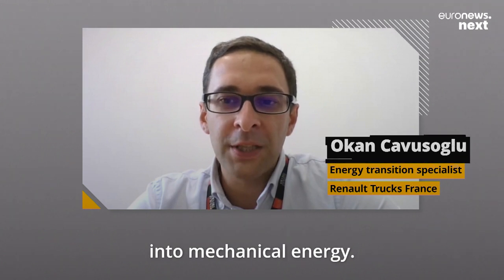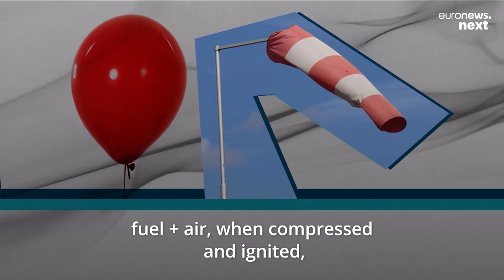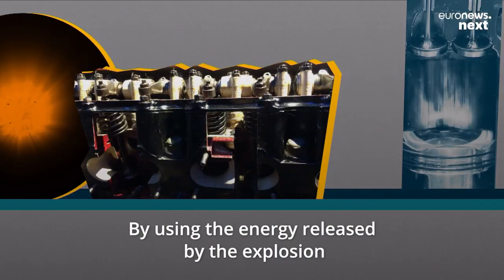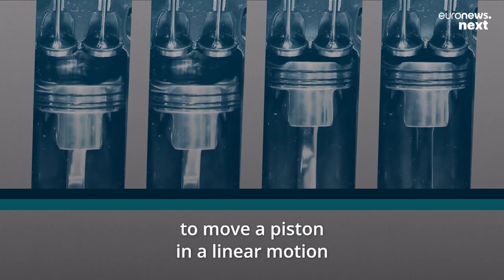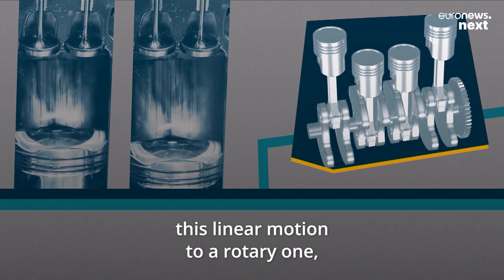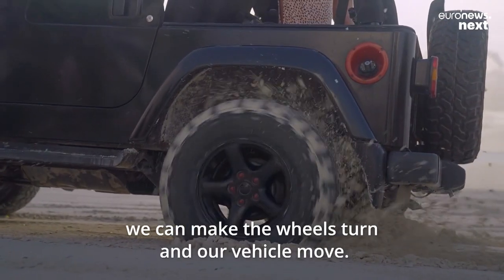And that is done following the principle that fuel plus air, when compressed and ignited, causes a little explosion. By using the energy released by the explosion to move a piston in a linear motion, and by mechanically transforming this linear motion to a rotary one, we can make the wheels turn and our vehicle move.